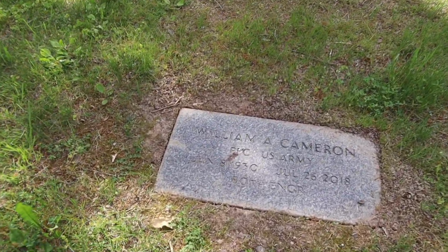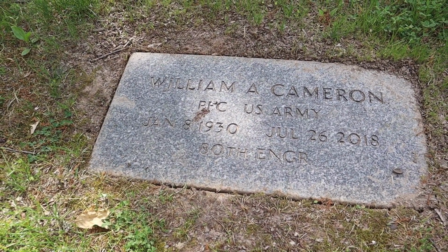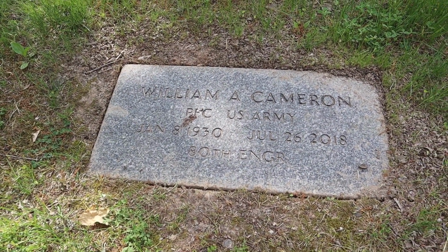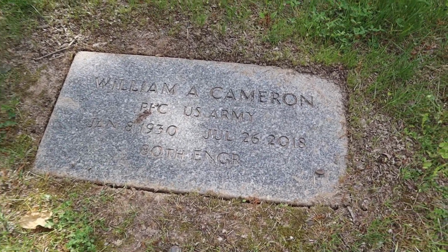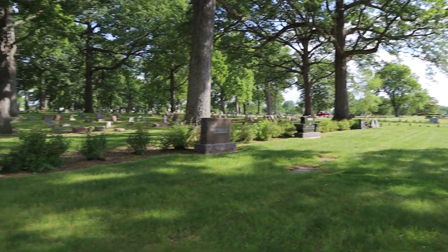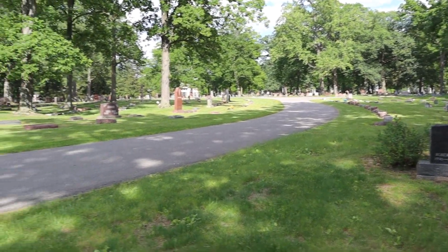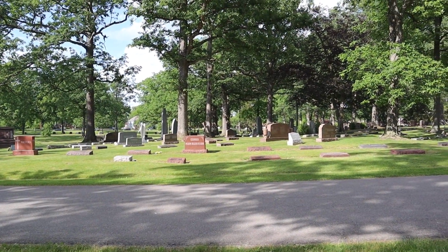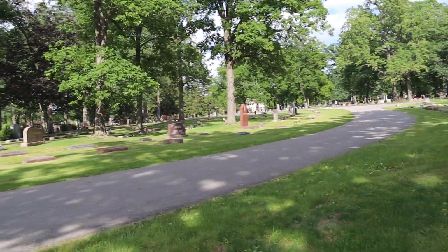This is William A. Cameron, Private First Class U.S. Army, 1930 to 2018, 80th Engineering Division, I believe. And this section is really incredible. Lots of really neat landscaping. There's a few different sections like this around here that we're going to check out, including I think there's a rosary garden this way. There's just so much to see here.